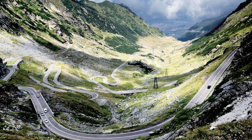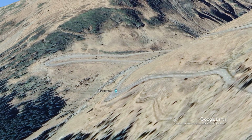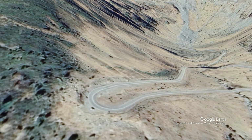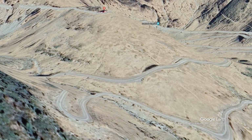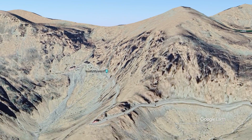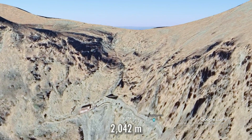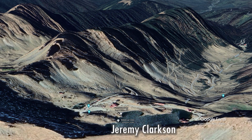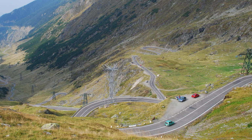Whoa! Look at this! What I love about mountain roads is that it's a super easy way to see nature. You don't even have to leave your car, although I would probably get out of the car for these views. This is impressive, Romania. It goes in between the two highest points in the country, climbing up to an altitude of 2,042 meters. If you've seen Top Gear, then you may know presenter Jeremy Clarkson. He said that the Transfăgărașan was the best road in the world.